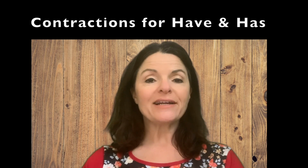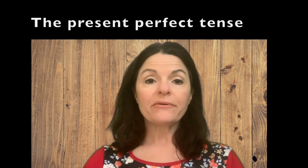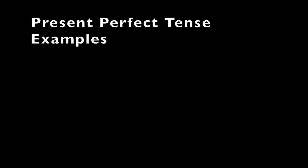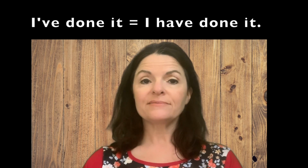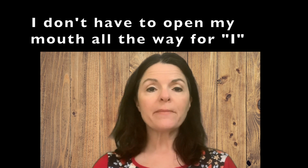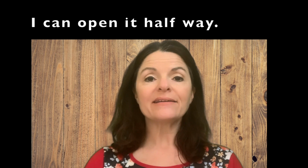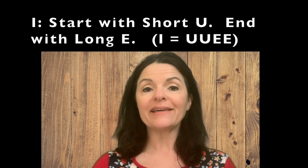Now let's look at contractions for have and has. We use have and has to make the present perfect tense or a past modal. Present perfect tense examples. I've done it. So instead of saying I have, I can just say I've. I don't have to open my mouth all the way for the I. I could open it halfway, like I've, starting with a short U and ending with a long E.